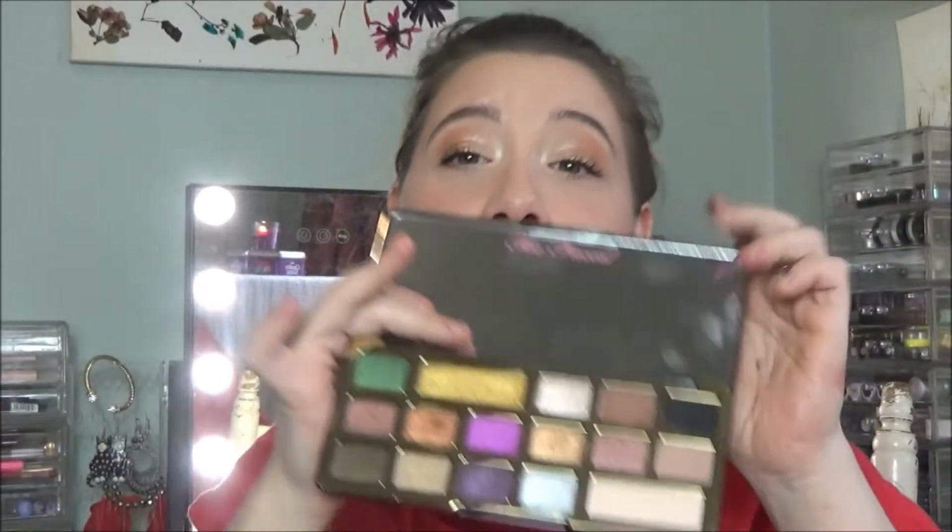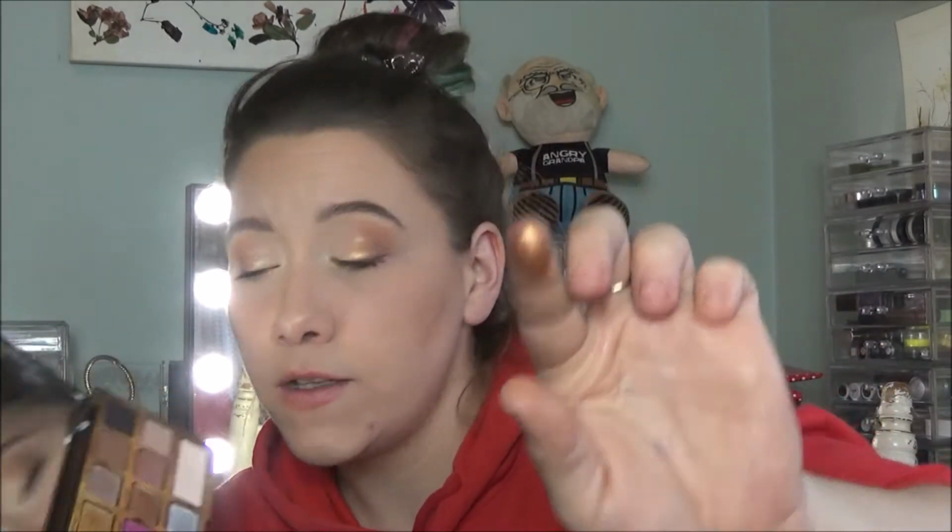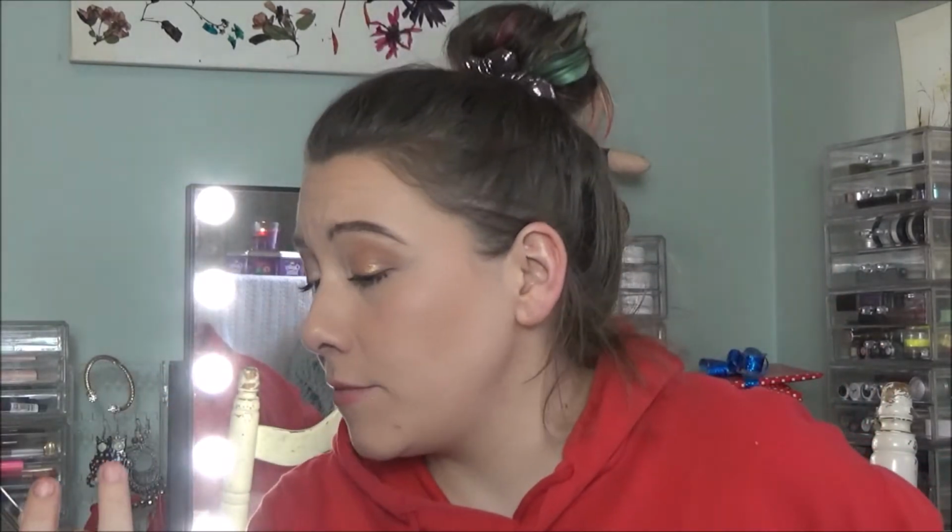Anyway, also picked up from Winners, the Too Faced Chocolate Gold palette. So many people raved about this palette that I had to get it. I had to. So when I saw it at Winners, I was like, you know what, we're picking this up now. As long as it's not broken, it's mine. So I picked it up, and some of these shades are like, get a grip. Get a freaking grip. That's so pretty. So I'm happy to have this. I am not getting rid of it.